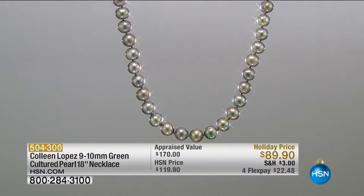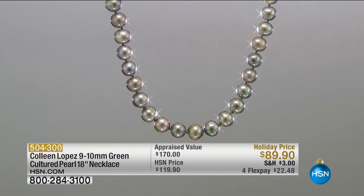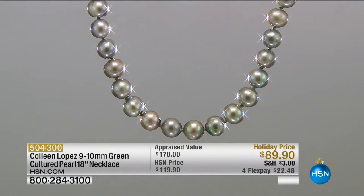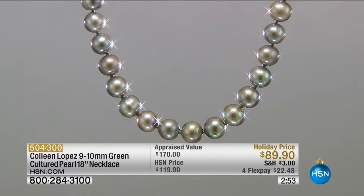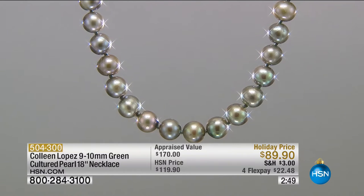All right, well, coming up now, we are gonna switch gears a little bit, and we are going to move into a segment featuring some beautiful green gemstones. And we're gonna start things off with green pearls. This is new, and this is gorgeous.